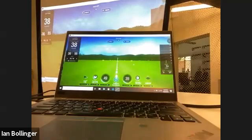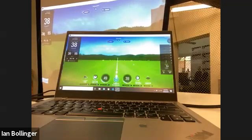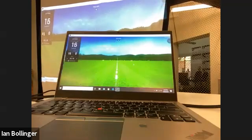All right, so what I'm going to do is swing it down this path here, and I'm going to have the club face pointed out to the right. Let's see what happens to the ball. Wow, I hooked it. Coach B did not do a good example there.